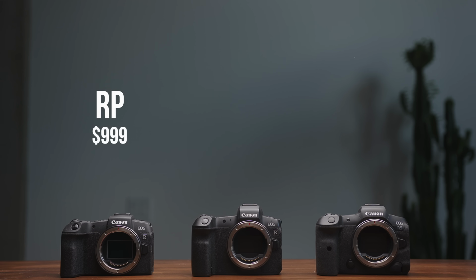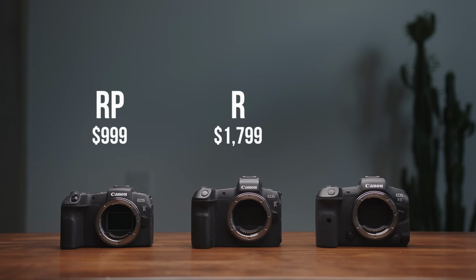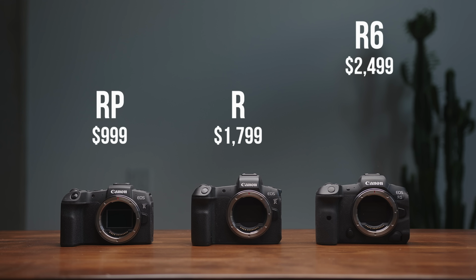Let's remind ourselves, what's the competition here? We've got the RP for about $1,000. And then there's the R for about $1,800. This is USD. The R6 at $2,500. And then the R5 at $3,900 USD. That's pretty wide range. Canon's really covered all the bases. Does it make sense to buy 4 RPs instead of an R5? I don't know. We'll figure that out.